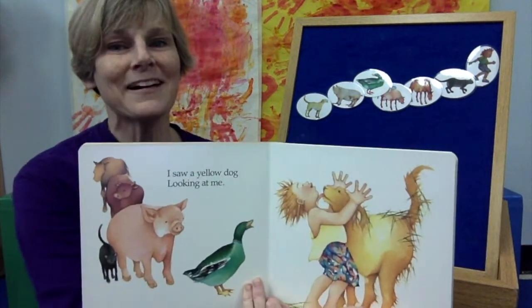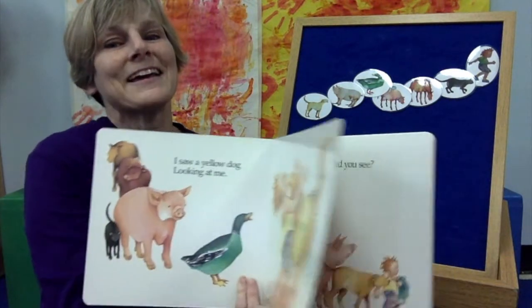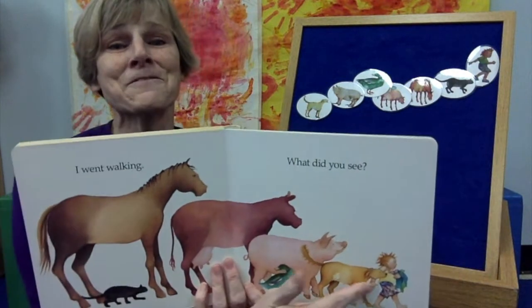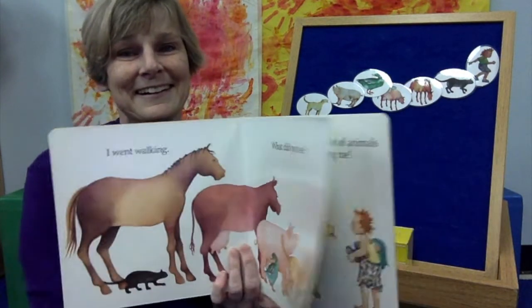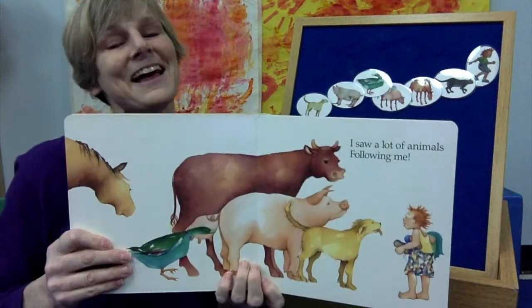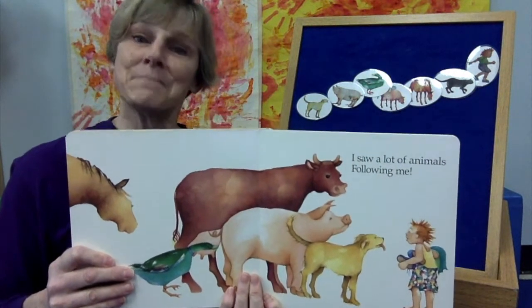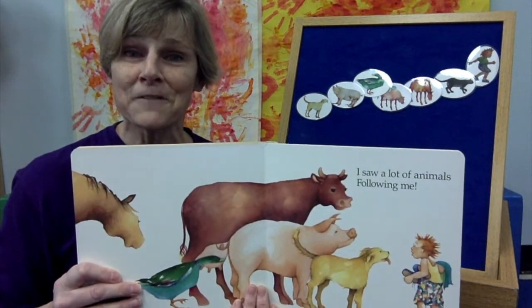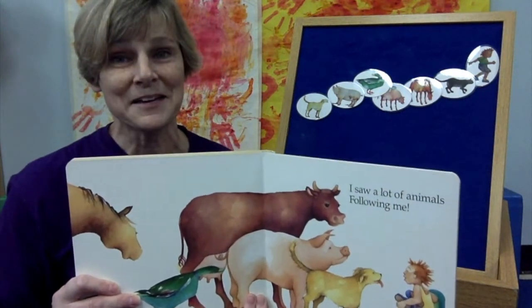I went walking, I went walking. What did you see? What does our friend see? I see a lot of animals following me. Let's see how many animals are following our friend. They're all behind him. Ready?